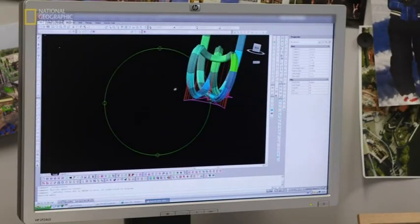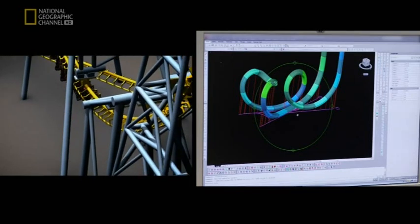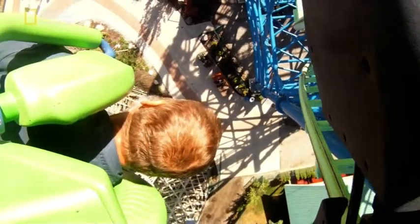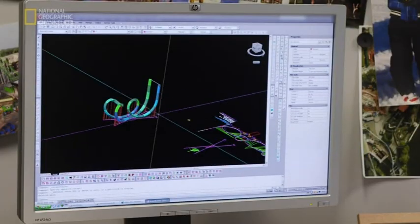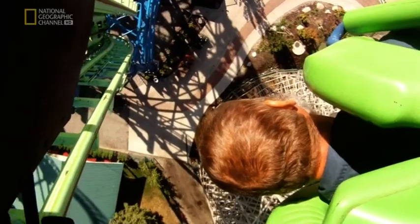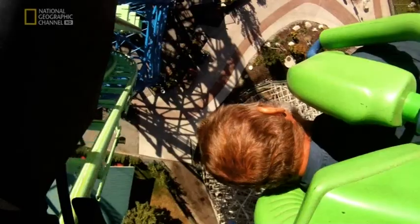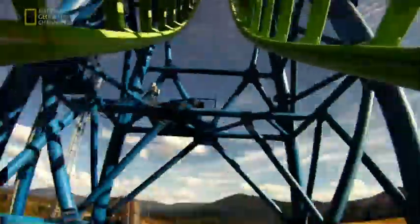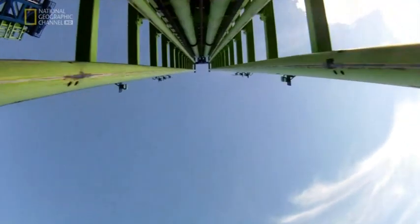But a good designer keeps the clearance envelope as tight as possible to make the ride as scary as possible. If you're designing very close to your clearance envelope, your mind always says, because you're traveling at high speed, that you're not going to fit. And that heightens the fun. Those effects create an extra dimension in the ride, which gives you more sensation of speed and thrill.